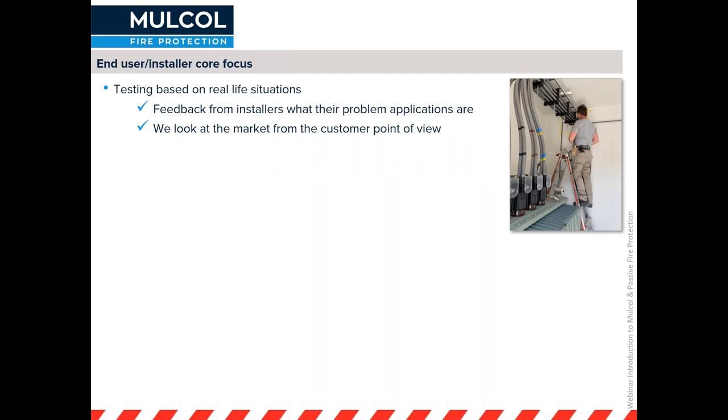So as I mentioned, the end user is very central to us. We like to know feedback from them. What are their problems and problem applications? They can tell us, for example, we've got a lot of pipes that are too close to each other or too close to the construction where we can't fit a full collar around it. Or what are we going to do with all this insulation that we find around pipes, etc. And so we look at the market from their point of view very much. So our new innovations and new tests are always based on practical solutions.